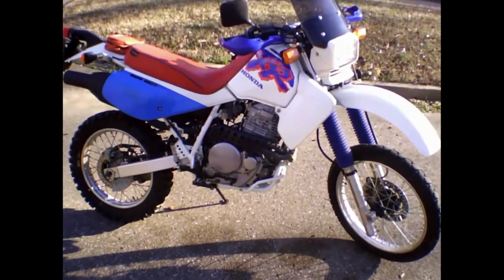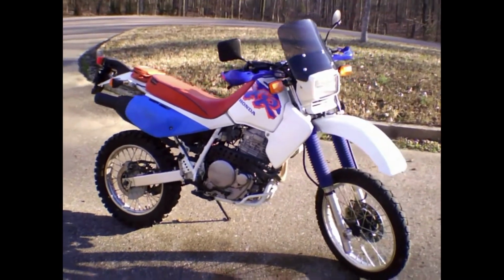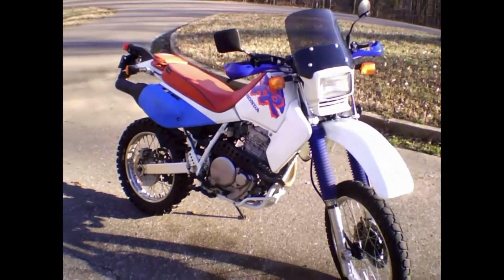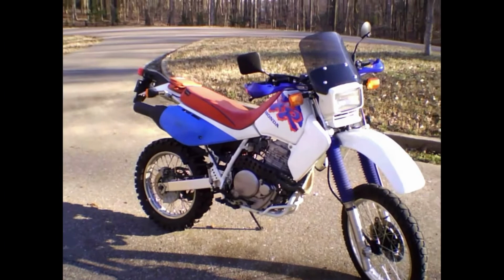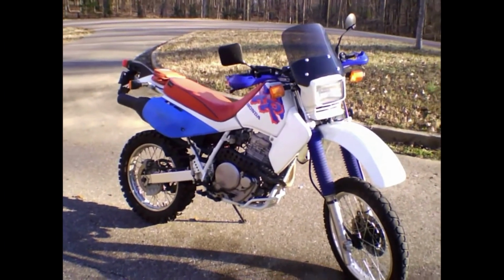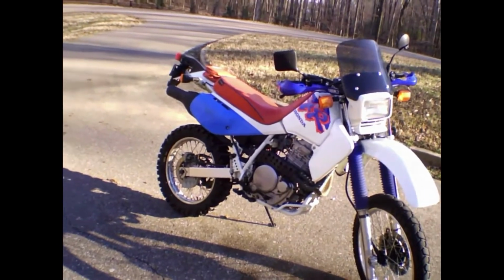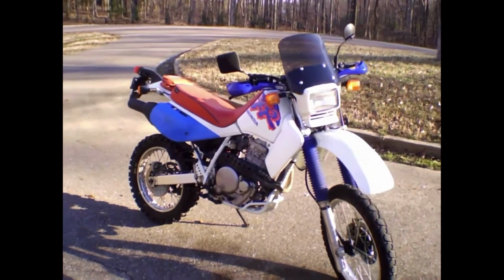The bike seems to do really good. It cruises down the interstate, cruises down back roads. It does everything you want it to do. I believe I could take real long trips on this bike if I wanted to. I've been on a 140-mile trip. I think that's the furthest I've been on the bike, and I had no problems with it. It was comfortable the whole way.